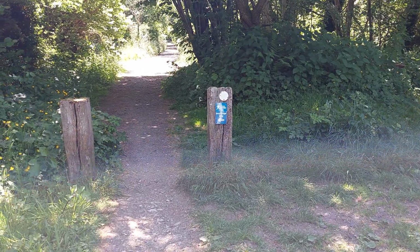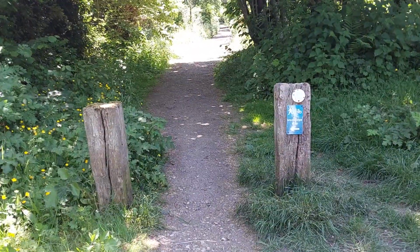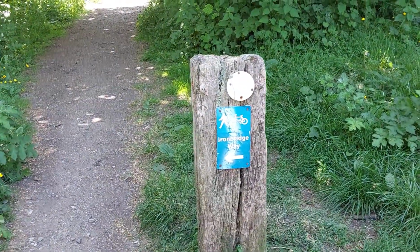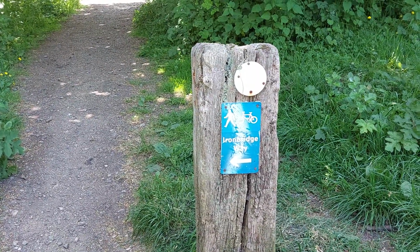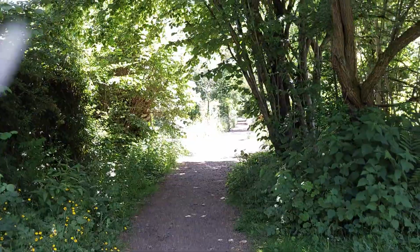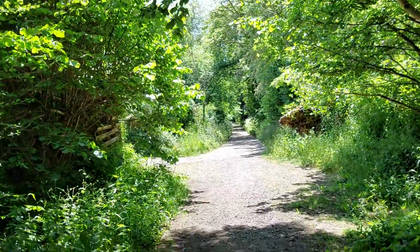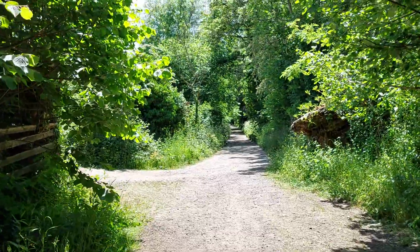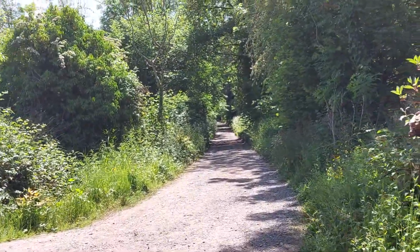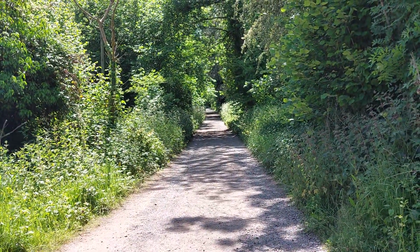Instead, we're staying focused on the path in front of me. We're going straight ahead, which, as you can see, is part of the Iron Bridge Way. And it's the Iron Bridge Way we're following onwards and upwards this way. Yes, let's carry on to where we want to be today.